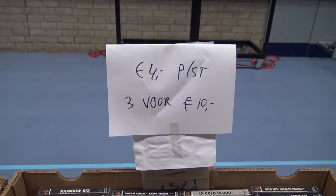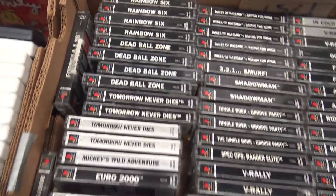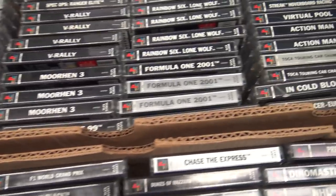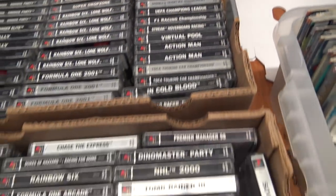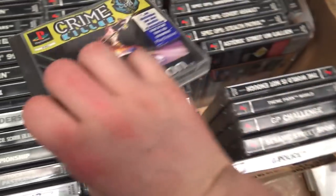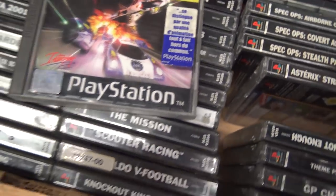Because we're having bargains, like a euro a piece, or you can buy three of them for 10 euro. But look at this, Rainbow Six, Deadball Zone, all the games most people don't want. Formula One games, I hate the freaking FIFA games like always. Crime Killer, that is a game that I did play a lot. It's not a great game, it's a fun game.